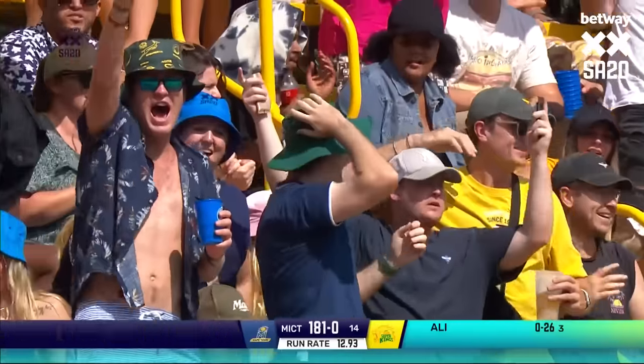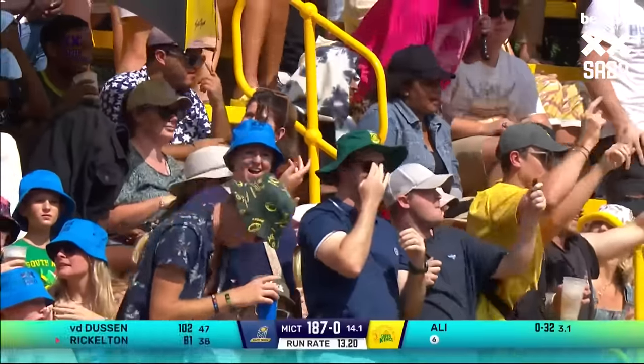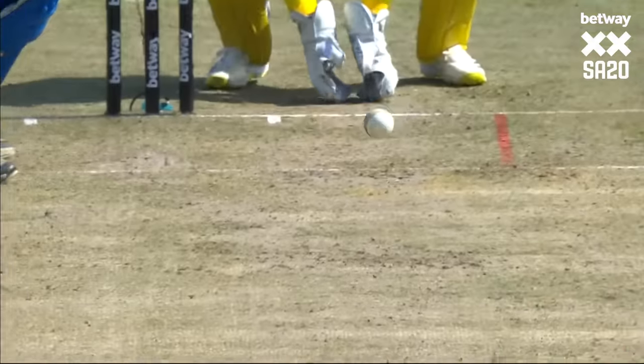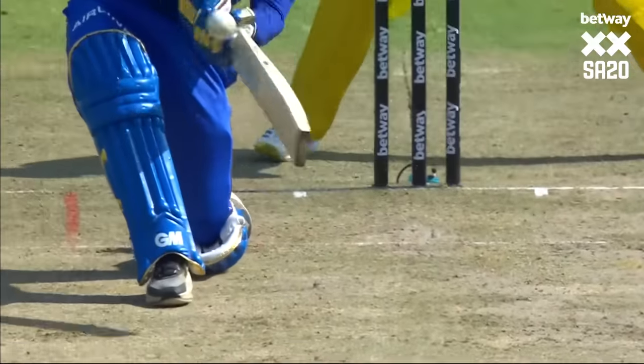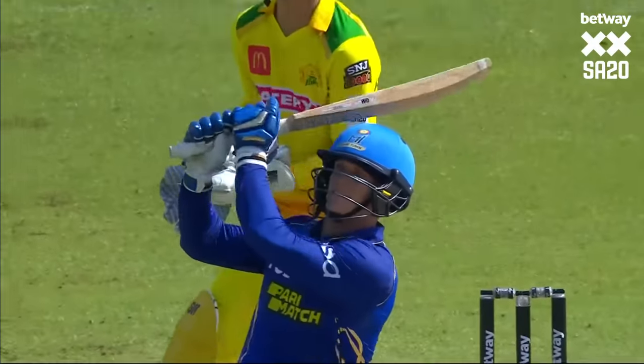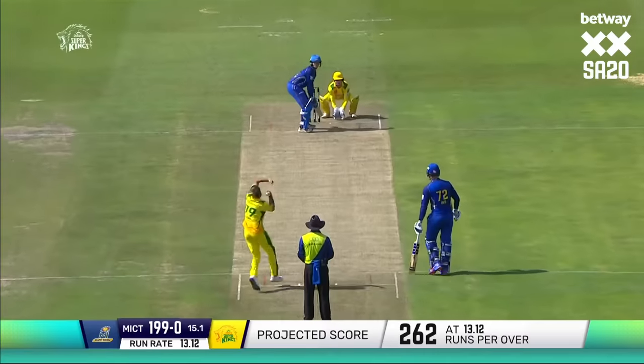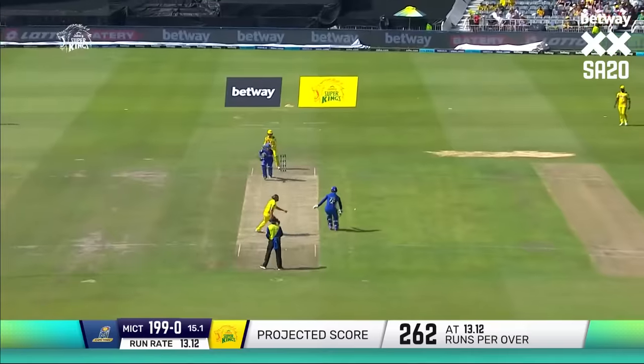Just ideal. It's the Betway SA20 board that just stops it from departing the stadium altogether. One. He's now got to run, Rickelton. Highest team score in SA20, by the way, is 254 for 4. Bowlers won't be happy. Teammates won't be happy.